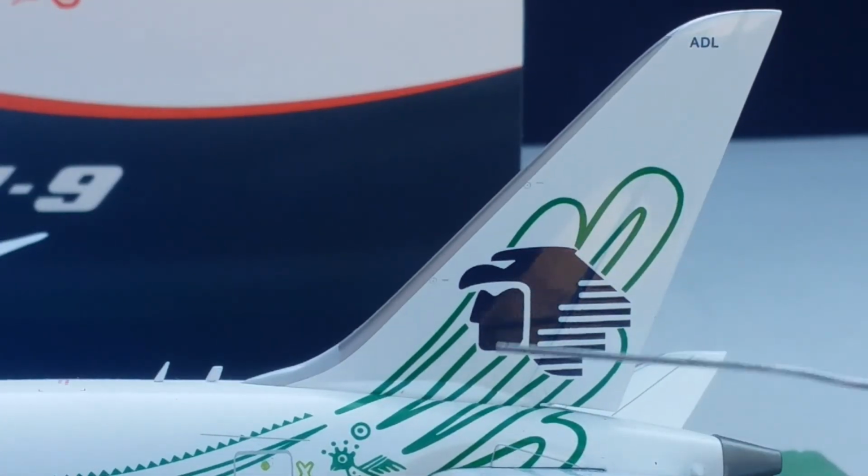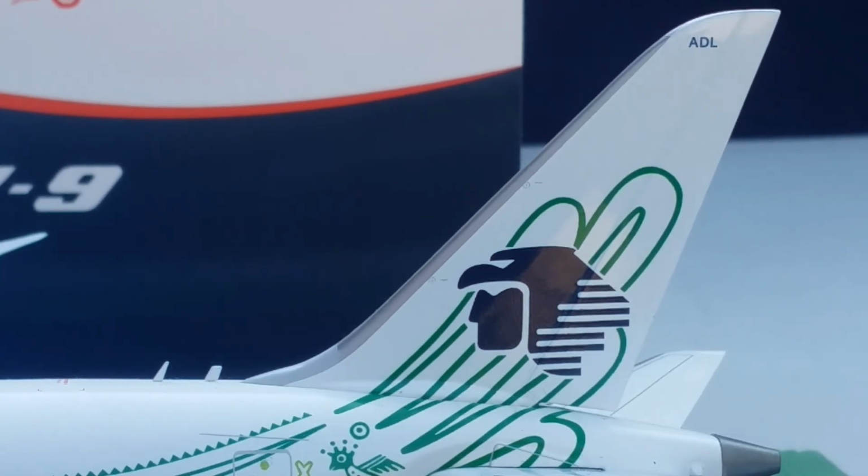Alright, we're at the back of the aircraft. You see the nice little green stripes here, along with the Aztec Warrior, the Aeromexico logo, along with the partial registration number ADL at the top of the vertical stabilizer right there, the tail, okay?